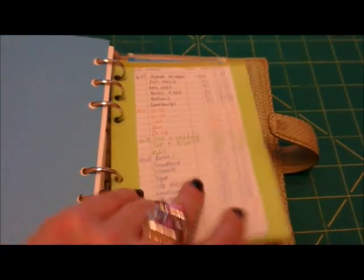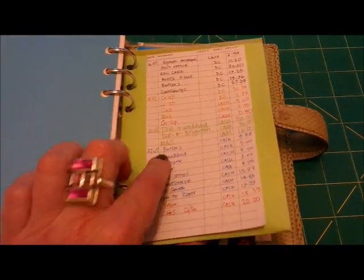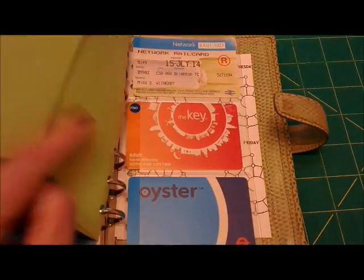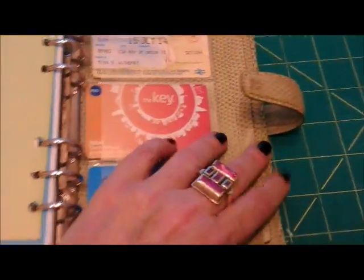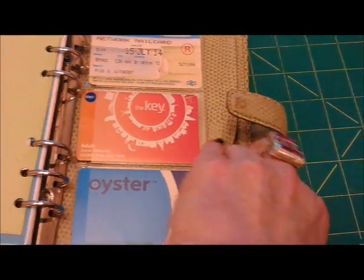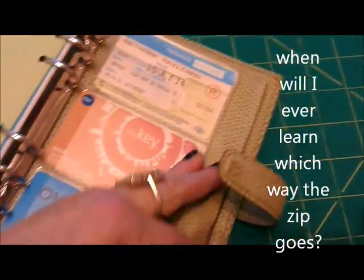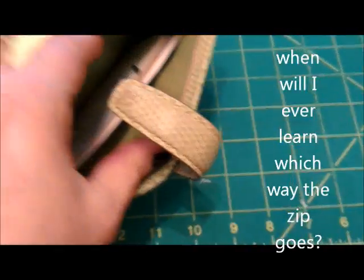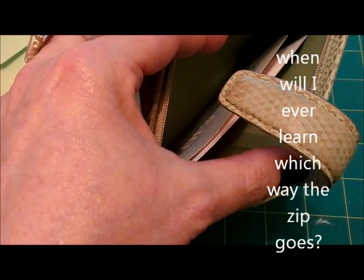Again, still the financial section at the back. A lot more on here because I've been buying a lot more stationery, but it's mainly for racks. And then my rail cards at the back. As before, money goes in the zip compartment.